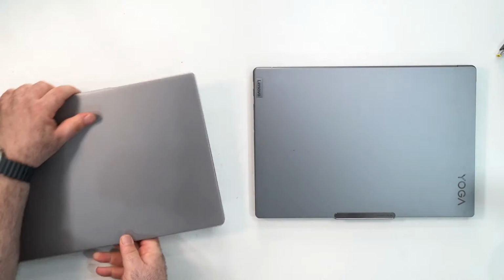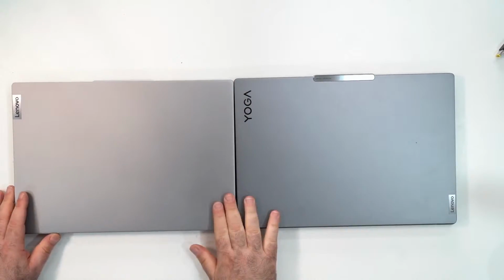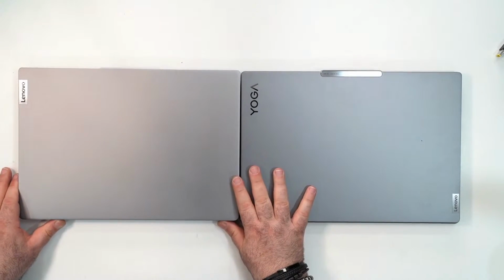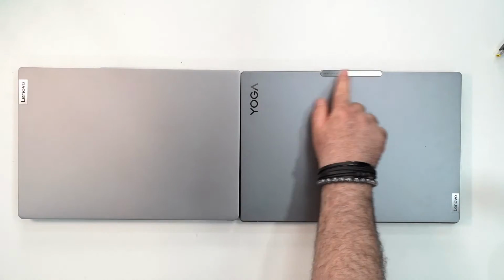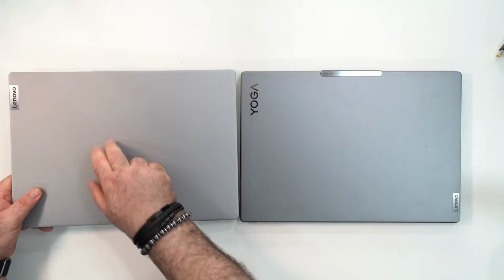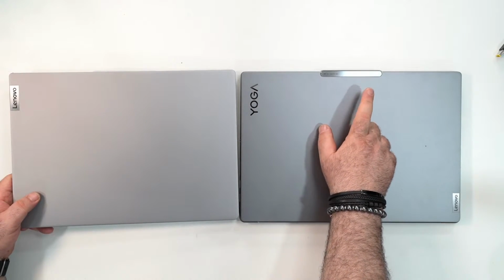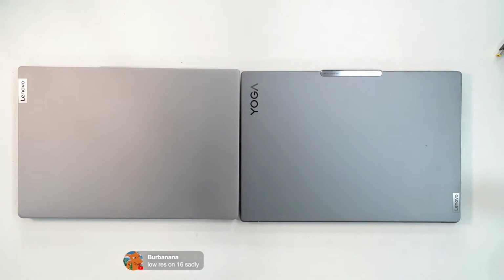Actually, I like to do it right side up here. You can see them here. The thickness is a little bit different, like I said, but overall very similar. Both have an all-metal design. You notice the communication bar on the Yoga Pro 9i. This is one of my favorites. This has a mini LED display. This one has OLED. So just pick what you like. Now, I think this is a mini LED, 165 hertz refresh rate. This is 120 hertz. So pretty nice overall.